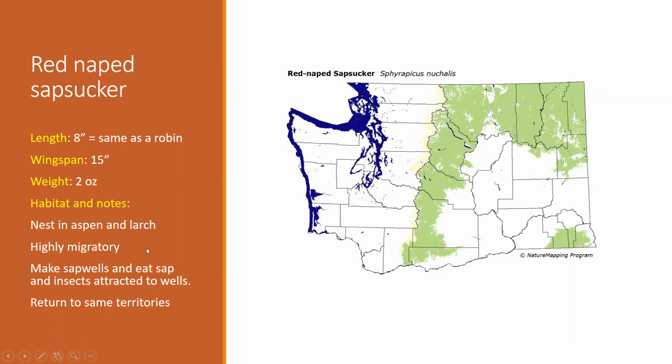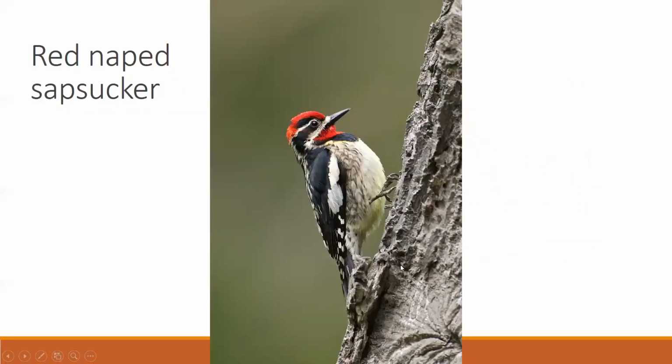They do their thing with the sap wells, and people will ask me, there'll be the row of holes in a thin bark tree, and they'll say, "Is that damage?" Well, not really. It's kind of like parasitism, but not quite, where they wound the tree, it oozes sap, and they actually eat the sap and they eat the insects that are attracted to those wells. Side note, squirrels and hummingbirds will also eat that sap. They return to the same areas, they return to use the same trees.